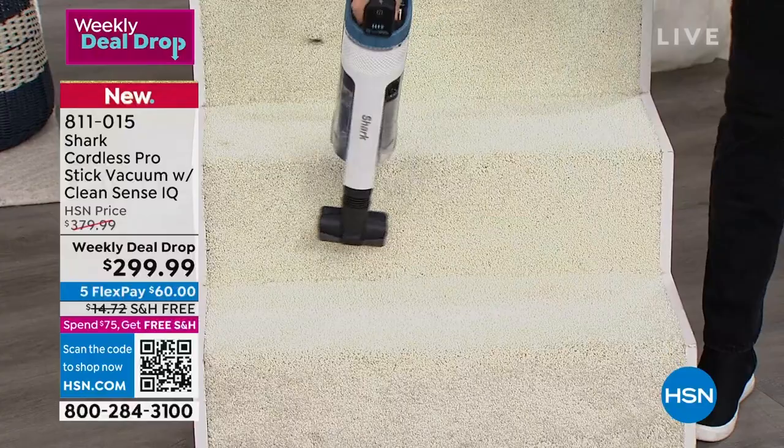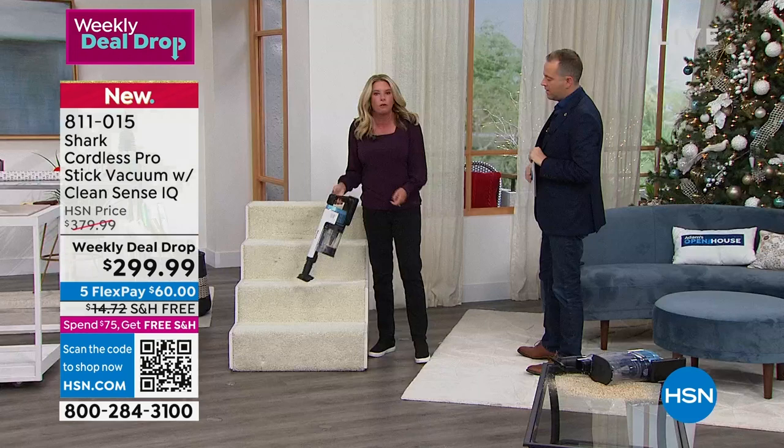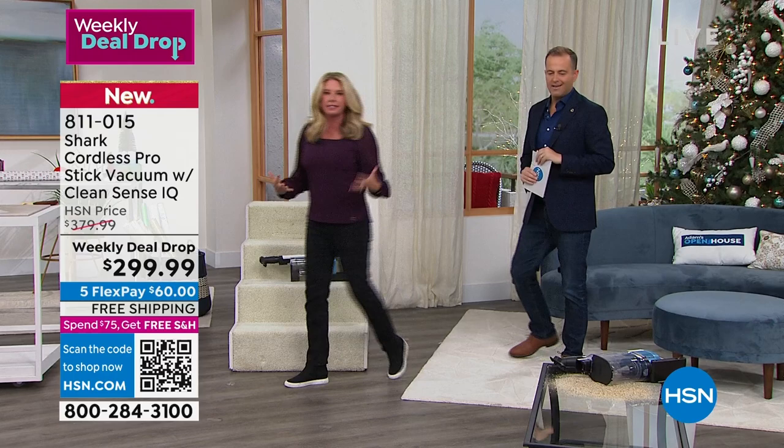Yeah. You can adjust it right here. You have a boost mode as well. Yeah. Very lightweight. Now remember, everybody loves this design because you've got the low profile, because you're getting the 2-in-1.